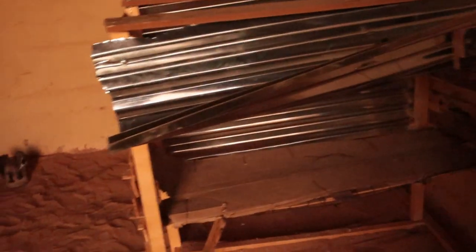Made a makeshift door out of the chicken wire. This is the chicken tractor that I was originally going to use to fertilize the lawn or the front yard. Fine. And now it's a chicken coop. As you can see, I have the roosting bar that I made out of a branch, just a regular branch.